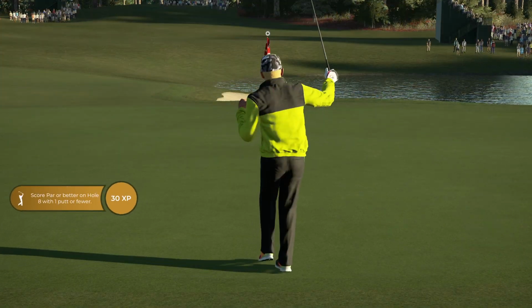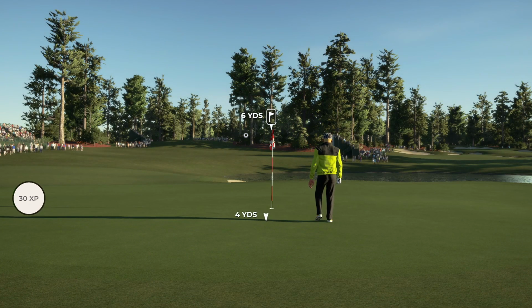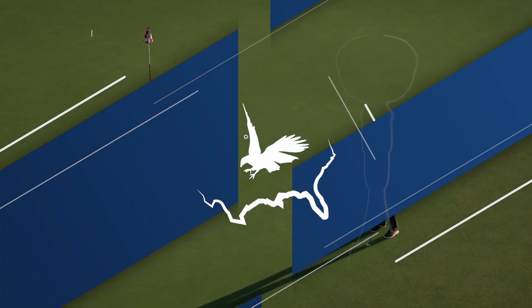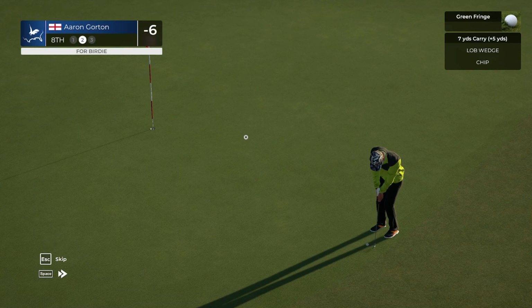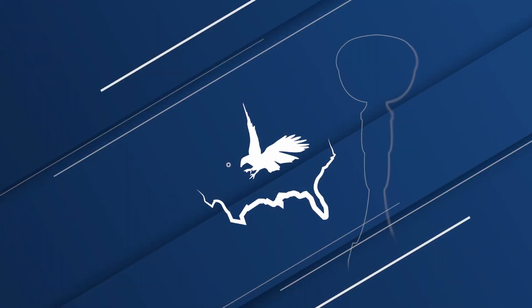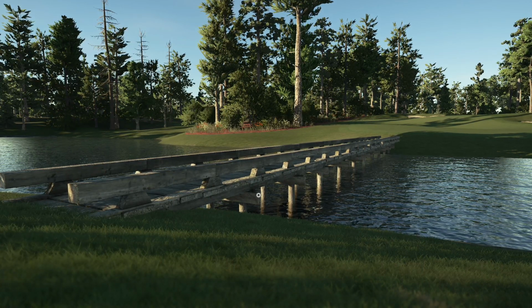Oh, that's incredible. He sold it. Well, that's a lovely way to make a move into the top five. Oh, I'd like to have one more look at that shot. Now, three strokes back after that hole.